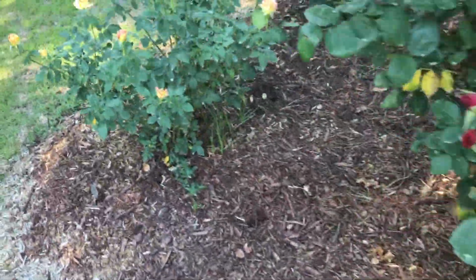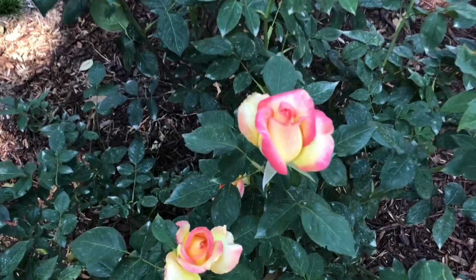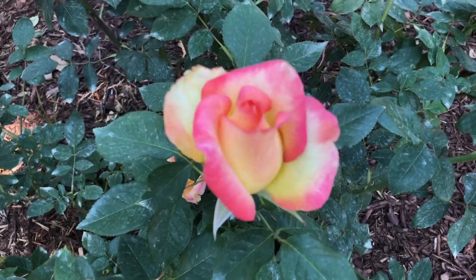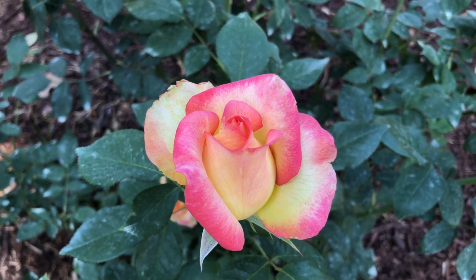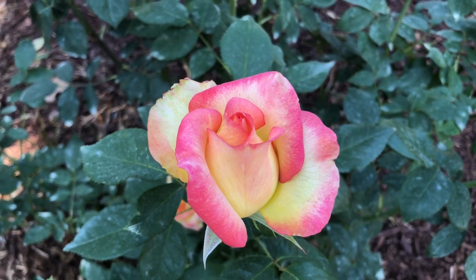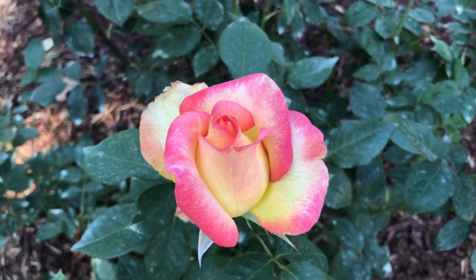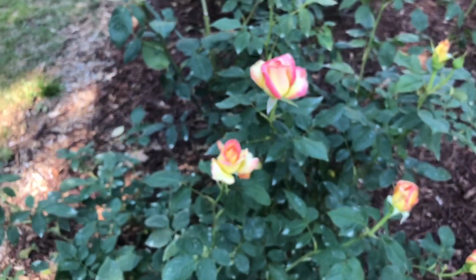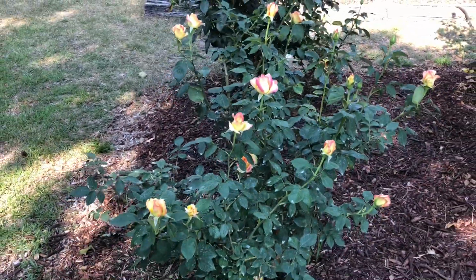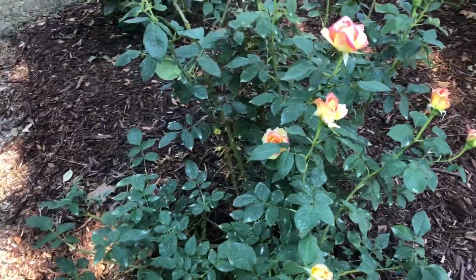Another one that looks pretty good is Sunny Sundays. This is into the shade now, so you can see the coloring a little bit better. This is an exhibition style rose. It's actually bred by the same person that did Randy Scott. He has a couple of roses in the garden. That is John Smith, who hybridized this. So this is Sunny Sundays. You can see it's a nice yellow red blend. Very good coloring on this rose.